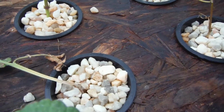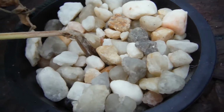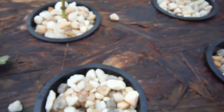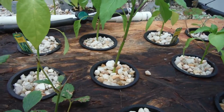I let it go for a little while, but as you can see, look at this stem. It's really crappy. It's flat, it's folded over. It is not going to make it. Out of the garden. All right, now maybe I'll take that watermelon over there and throw it right in here and replace it that way.